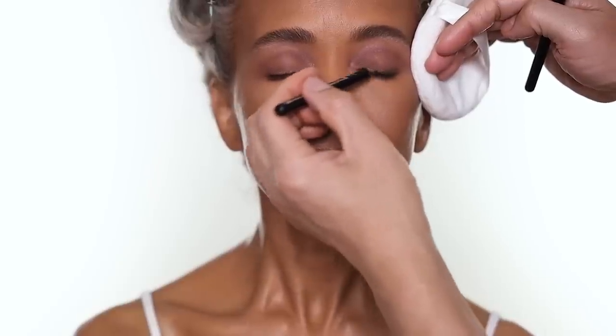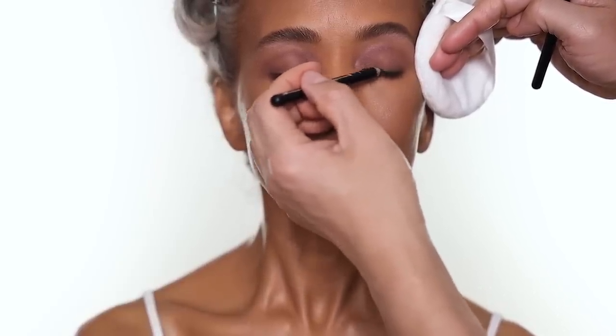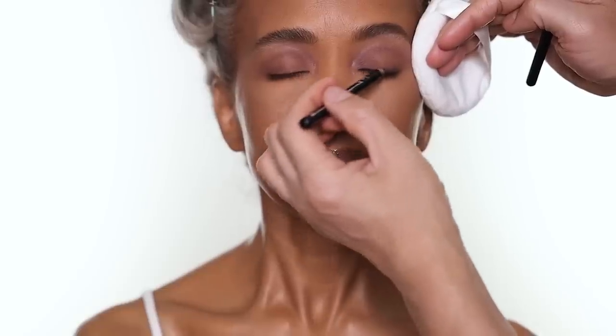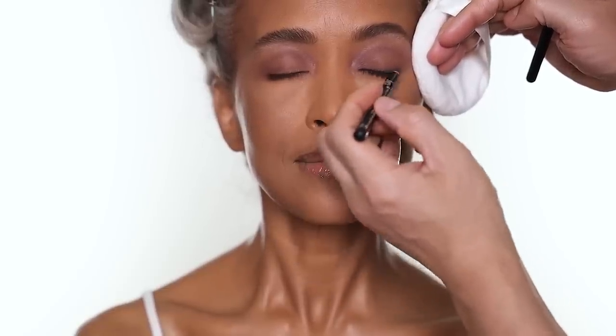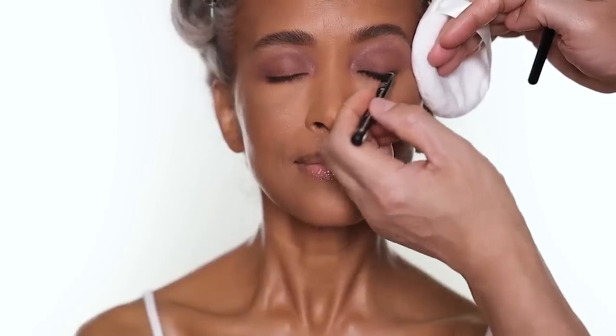You can do this before or after, it's up to you. And because I don't want it to be a harsh line, I want it to be a smudgy line, and you see what I'm doing. I just really smudge it out the same as I do on the inner part. And then you use that same smudgy brush you did earlier, you just smudge it out even more. You can see that just a little liner makes a big difference.